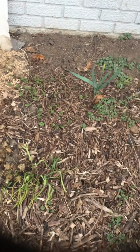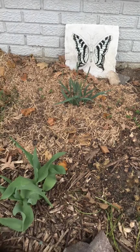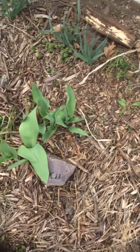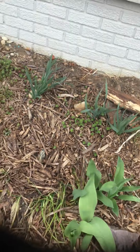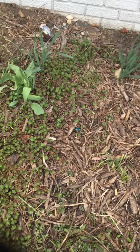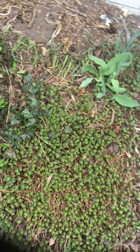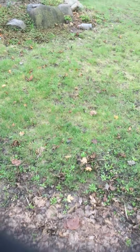Oh, it's a woodpecker. Okay. I was hearing a tapping sound and I was really confused about what it was. We've got some natural fertilizers, so just don't mind that. And some little viney friends. I'm not gonna touch it because I don't know what it is, but it's a viney friend. And then we've got a little rock garden over here.